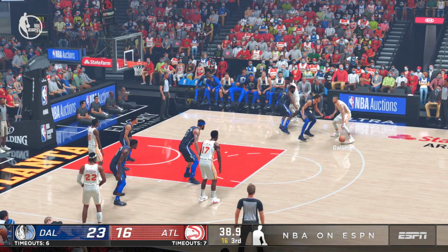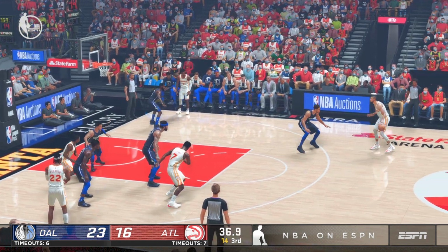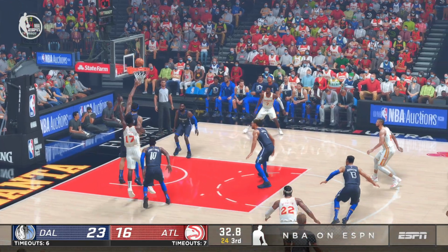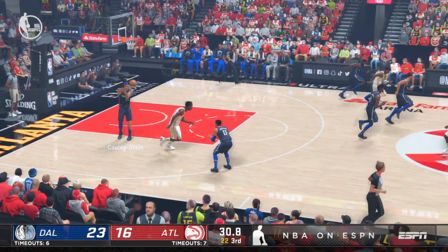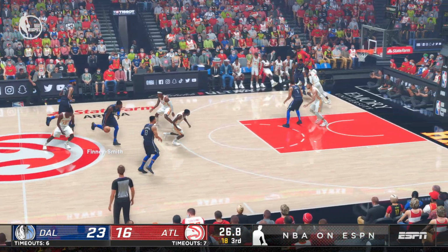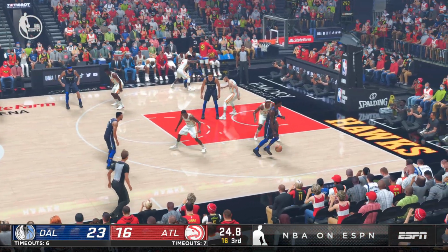Wright looking around. Outside Williams. The three-pointer, no good. And here's Brunson. He'll bring it up for Dallas. 7-point game, the biggest lead in the game.